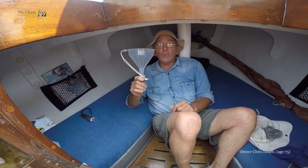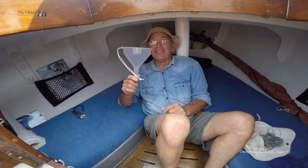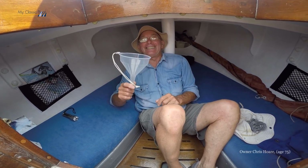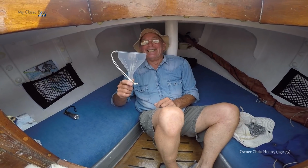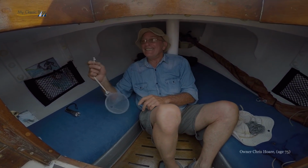Right, what's this? It's called a funnel. Well, I can see it's a funnel. We use it to get the water into the kettle when it's rough, so it don't go everywhere. I see. I was wondering what you were using that for. Just for making tea. Okay.